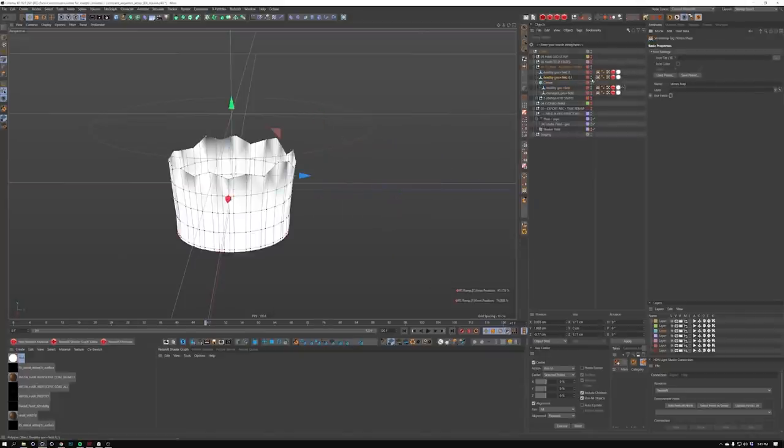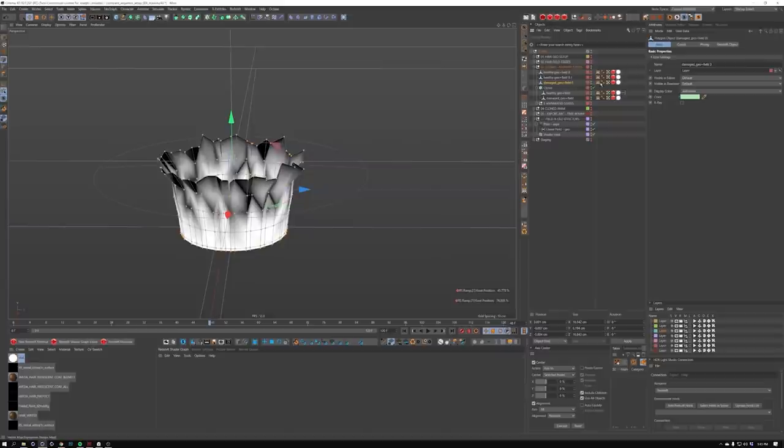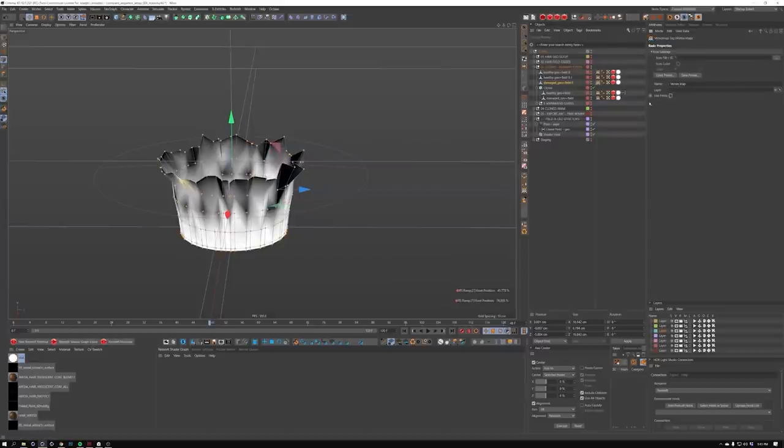Vertex map doesn't need fields. And now we'll go to the third state, which is this. You can see how it's changed the damage there. We don't have the espresso tag because that's on the second clone. And we've got our state number three there.